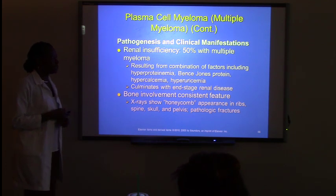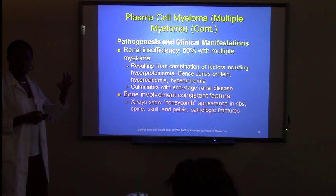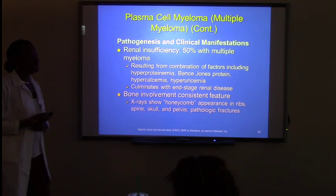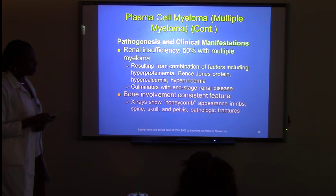Renal insufficiency, we already talked about this. Because of the fact that these large proteins are trying to pass through the kidney, they will have kidney damage, okay? And sometimes it can lead to renal failure, if it gets that bad. Now, the other thing here is bone involvement.